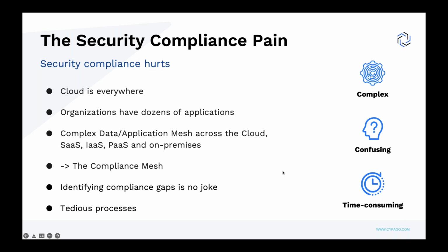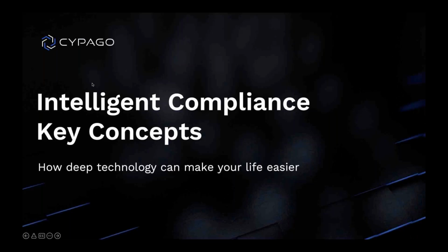This immediately translates to what we call the compliance mesh. In essence, that means that compliance tasks that were once much easier, such as determining whether a user has multi-factor authentication, performing user access reviews, or ensuring, for example, a secure software development lifecycle, have become complex to nearly impossible with traditional approaches. Moreover, identifying compliance gaps is complex, and so are tedious processes, such as validating and collecting evidence to prove, for example, that every code change is linked to a Jira ticket, has been reviewed, and was automatically tested. But thankfully, we're in 2022, so we can harness the power of technology to make our lives much easier. So let's see how.